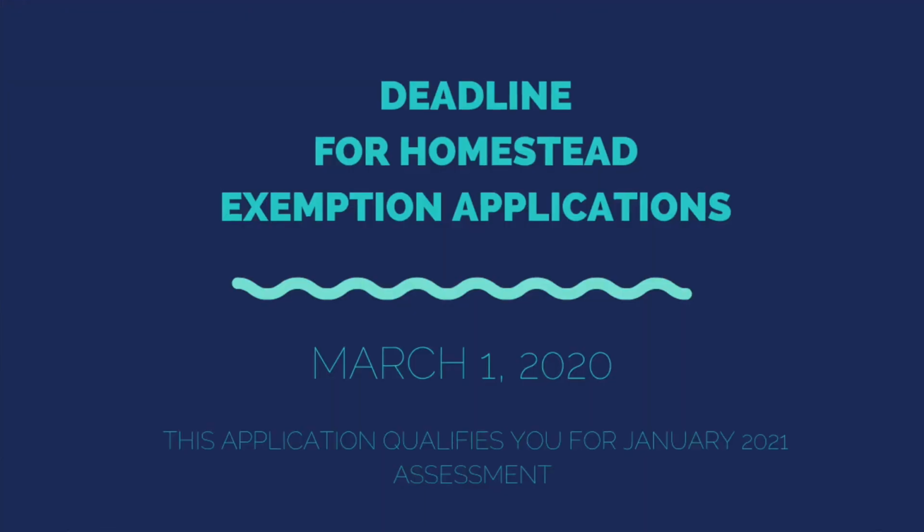What happens if you own a home that is homesteaded and then you sell it and you move to a new home? Good news is that you don't have to remove that homestead exemption from the home, because remember, it gets removed automatically on December 31st. However, you do have to apply for a new homestead exemption on your new home.